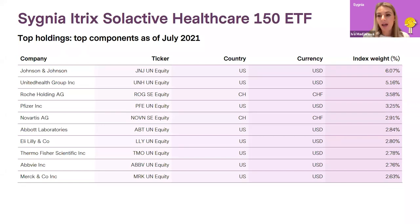But as I said, for us, investment into this healthcare sector goes beyond this pandemic. Johnson & Johnson, very well-known company, household name. I have no doubt that pretty much in everybody's house, there's some or other Johnson & Johnson product. United Health Group, another big company, Roche Holdings, Pfizer, Novartis, Abbott Laboratories, many good, well-known names that are part of your top 10 holdings as at the end of July in this fund.